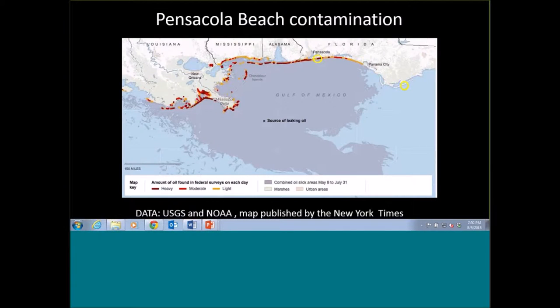How is this oil that was thrown onto these wonderful beaches developing over time? How is it degraded? What are the physical, chemical, and biological processes involved with the degradation of this oil? So we have the Pensacola site that I'm going to focus on, and we have our St. George site that we use as a control that supposedly received very, very little oil, if at all.